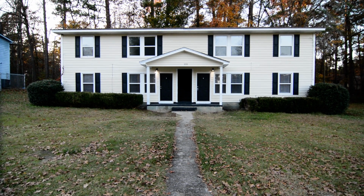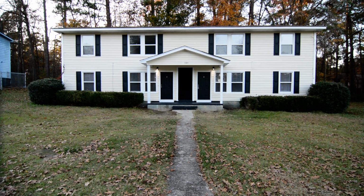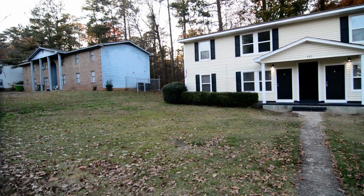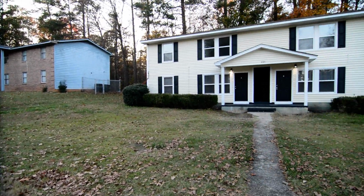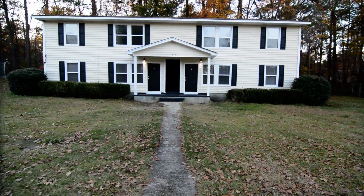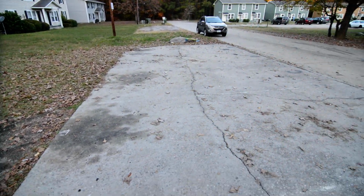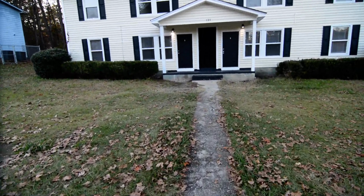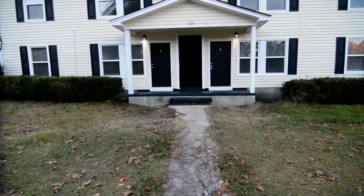This home is in the St. Andrews or Broad River Road area, Northwest Columbia. It's convenient to I-20 and I-26, just a quick commute to downtown and a quick drive to Harbison Boulevard as well. You also have parking right out in front of the building. I believe there are 2 spaces for each unit. So we'll take a look inside now.